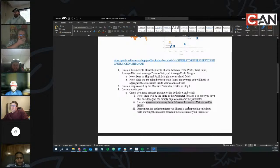And then remember, for each parameter, you'll need to create a corresponding calculated field. So we already have those calculated fields created, but as you're going through and adding in more options to each of your parameters, don't forget to go back to the calculated fields and add in those else if statements for the calculated fields as well.